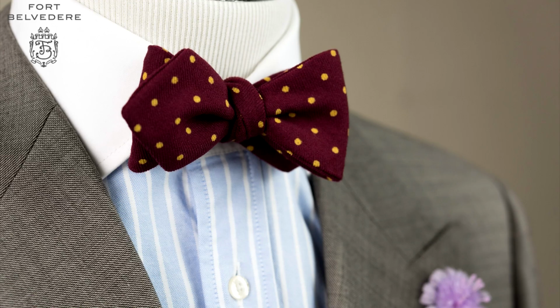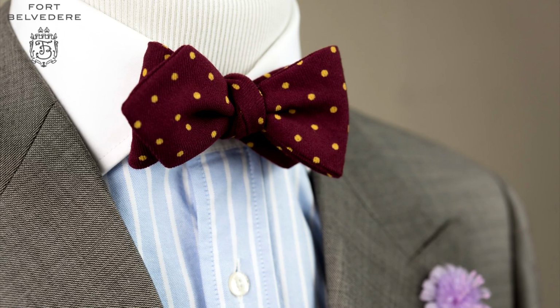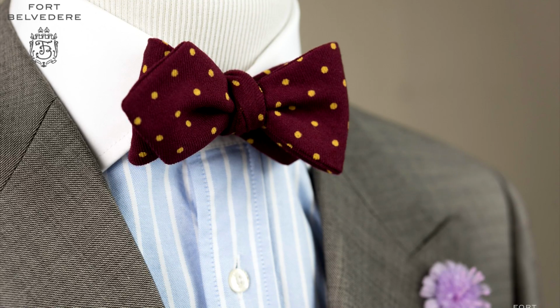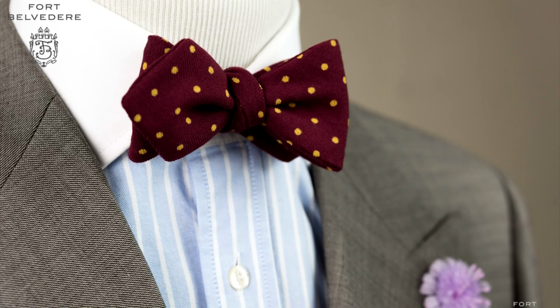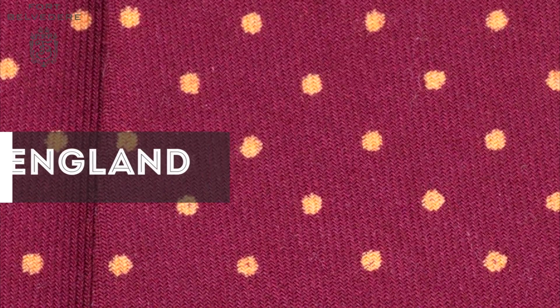It was first introduced in Norwich in England in 1932 as a soft worsted wool or silk cloth, and it quickly became a favorite fabric of the upper class gentry who wanted something with a soft feel and look. The wool fabric for this bow tie comes from England.